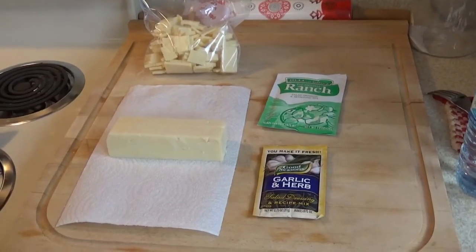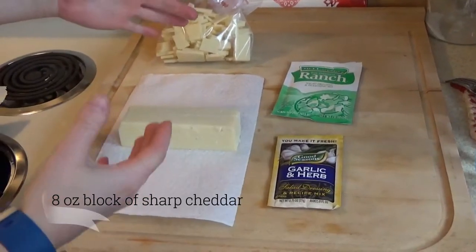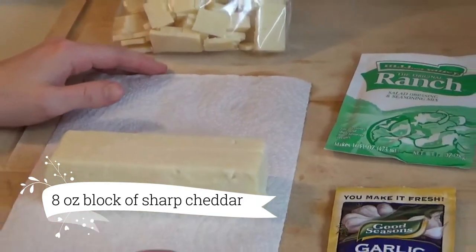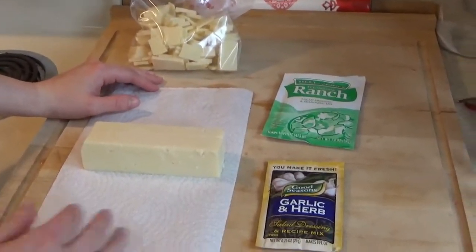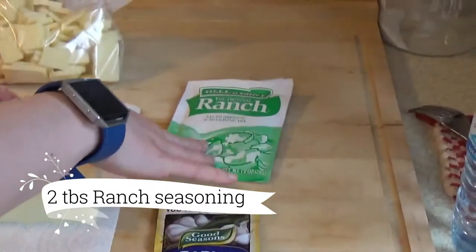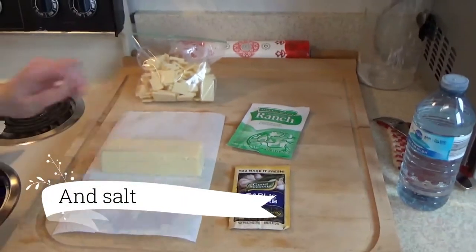All right, well, let's go ahead and see what we need. You got it. So for today, it's real simple. You just need a ton of cheese. You can do white cheddar, regular cheddar. I prefer the sharp cheddar. Then also you want to get something to season it with, so garlic and herb, I've got one option here. And then also ranch dressing, which is a personal favorite.